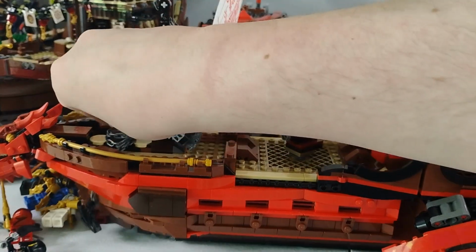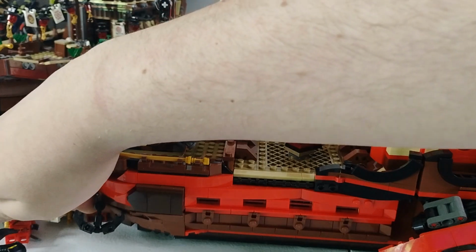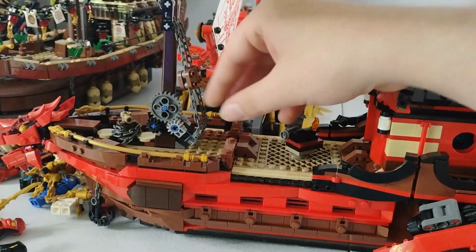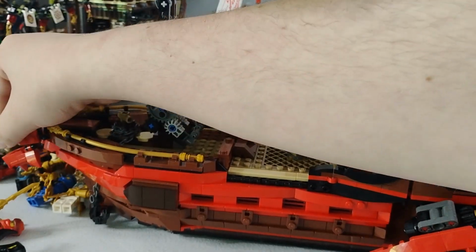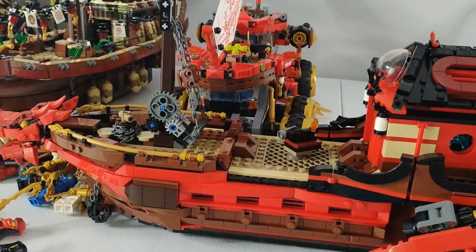On this one, you also get some nice brick-built anchors. I like the way they're constructed using a hot dog piece and the 1x1 round plate with a bar, and a couple of the robot arms. I think that looks really good. You can spin that with this little gear at the front. The dragon head can move up and down slightly. You can open the mouth and get a couple different poses with it, nothing too crazy.